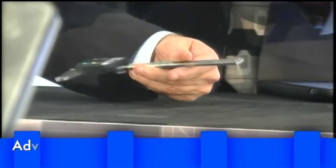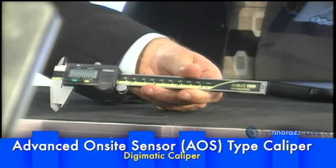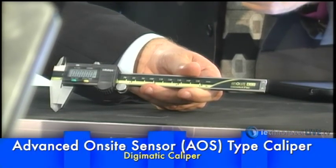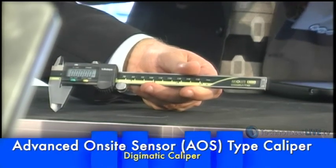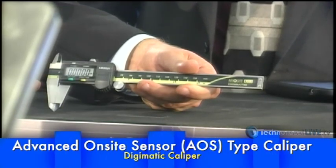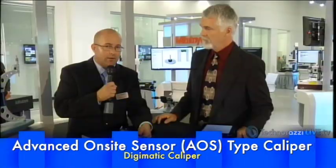So I think typically, if I understand right, on a standard caliper, it's got a scale and it's got some sort of optical means of reading that scale, right? Yes, and that's where the AOS technology comes in. That is what is doing the reading of the scale itself. So rather than optical, you use electromagnetic. Induction is done on the scale side, where the reader head is actually doing the measurement of the scale of the caliper itself.